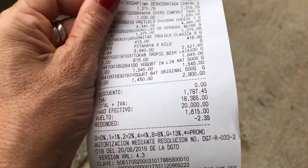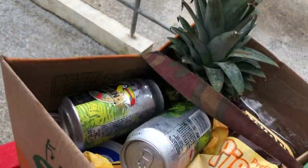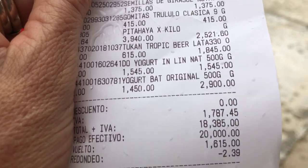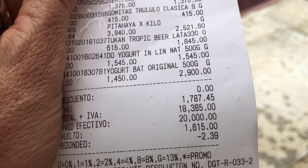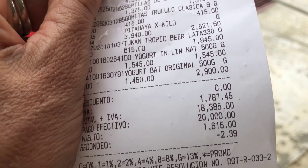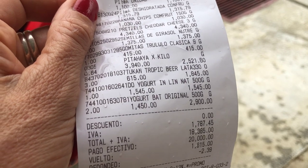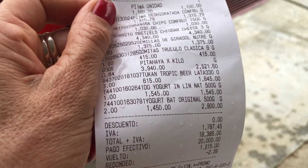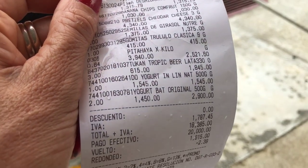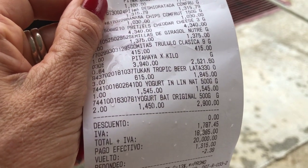Like, what do we have? This little box with stuffies, right? Some fruit. This is what we pay, 18,300 something colones. So, $30. Yep, $30 for a little box of stuff. Okay, so you know, it's with a reason called the most expensive country in North and South America.